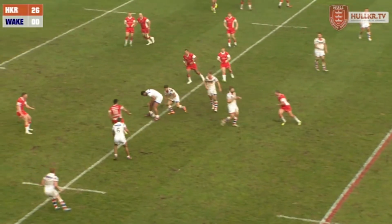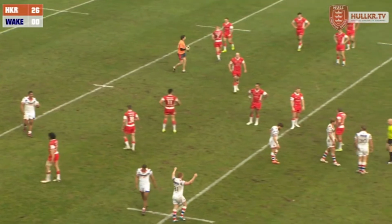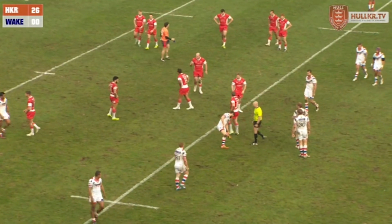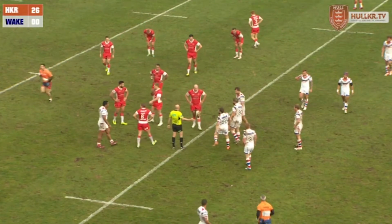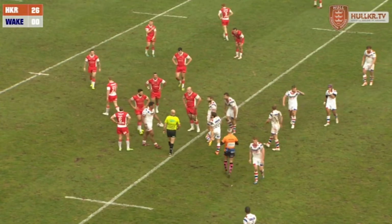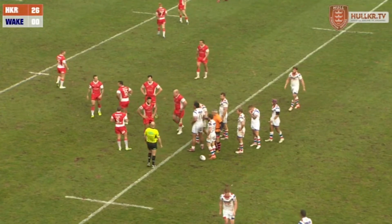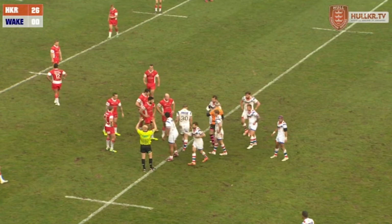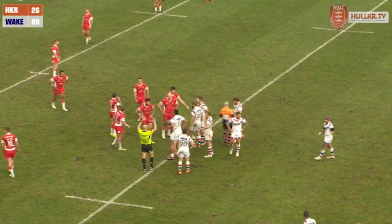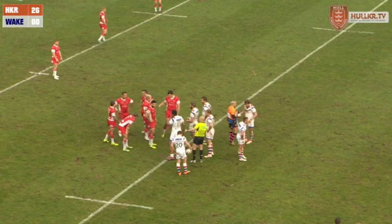Oh, what's Burns doing? I think he tried the little kick ahead then, and he missed the ball completely. Even though it's 26-0, don't try anything stupid. You still had tackles in hand. That was early in the tackle count. Can't see Craig Sandercock's face. He'll be more than happy with the scoreline, but I don't think he'll be happy with that play from his standoff.